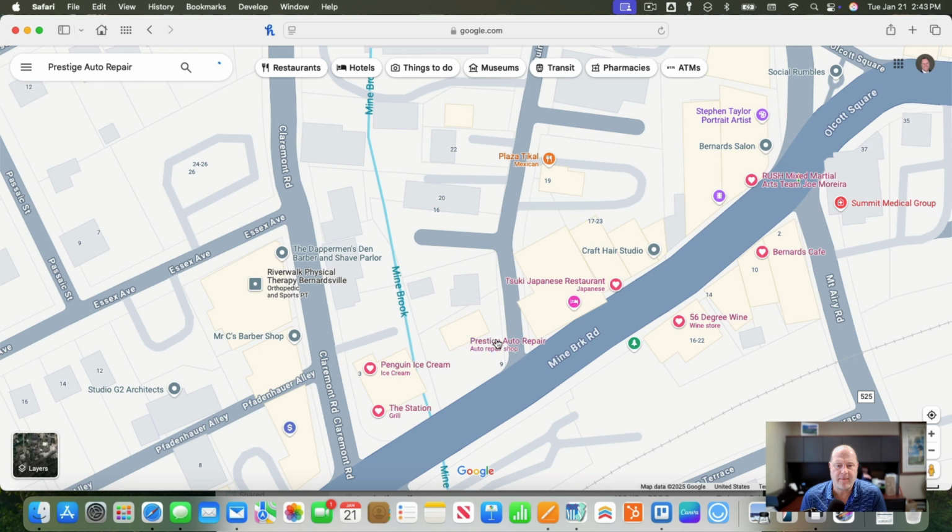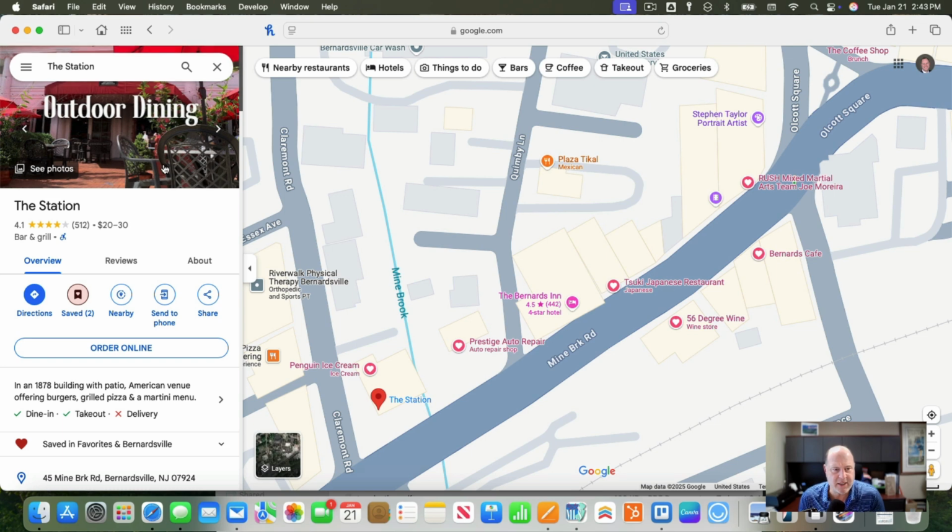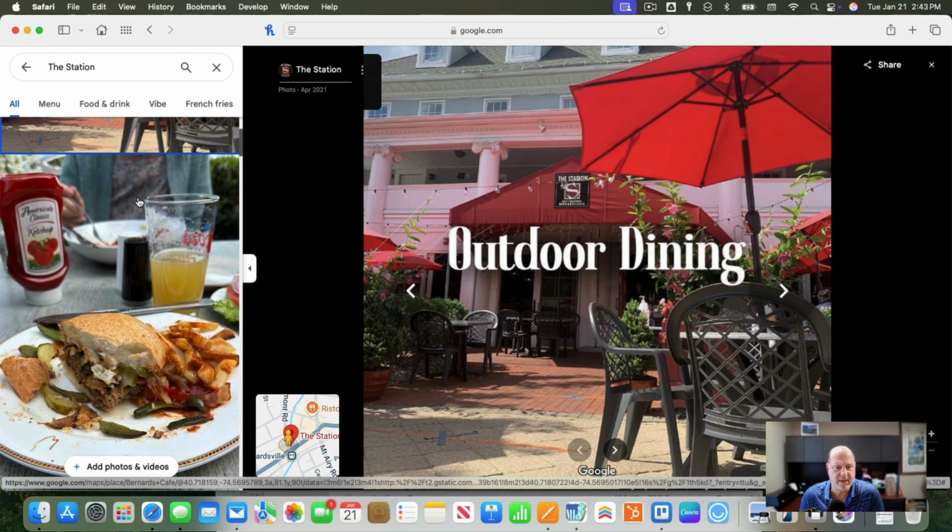We also have a car repair shop in town, Prestige Auto Repair. They've been here forever. They do a great job. We bring some of our cars there on a regular basis. Right next to that is the station. The station, another staple in town.